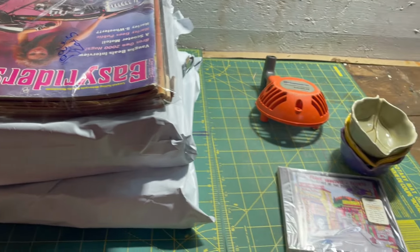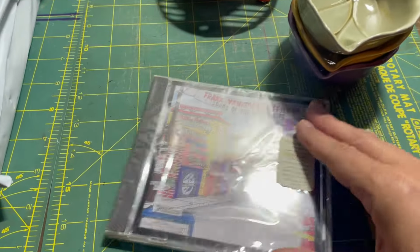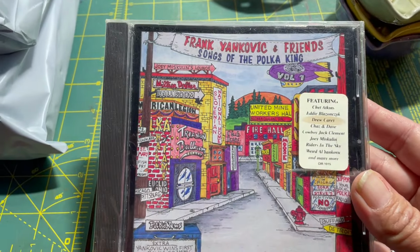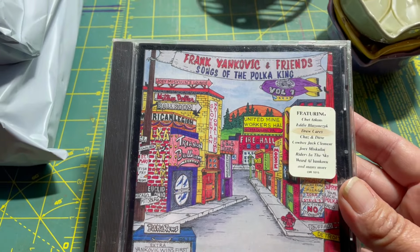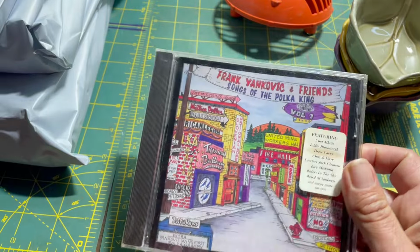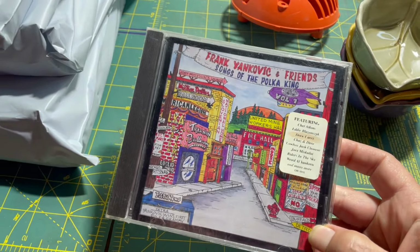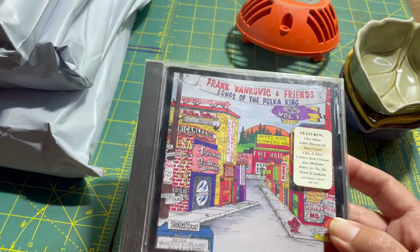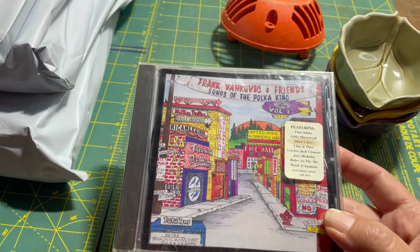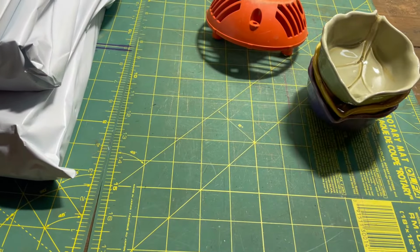And then our eBay sales, we sold this CD, Frank Yankovic and Friends polka, and it is sealed. And I got this in a large lot of CDs someone gave my husband for free, so no buy cost here, and it sold for $19.99 plus shipping.